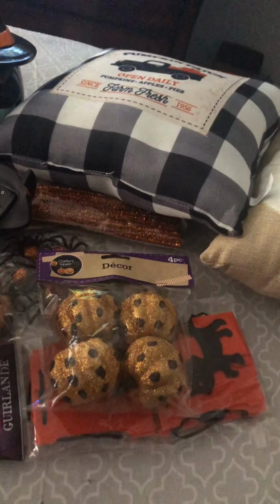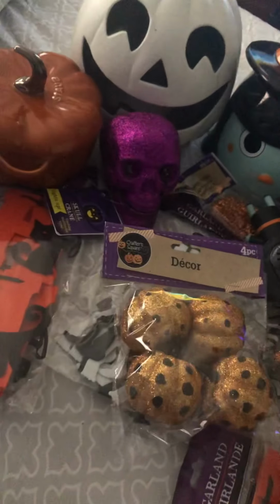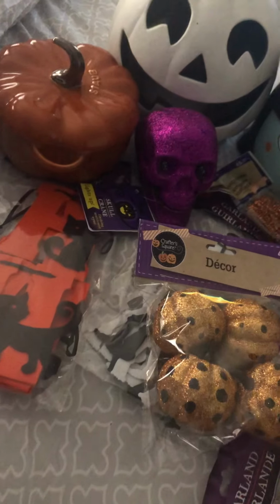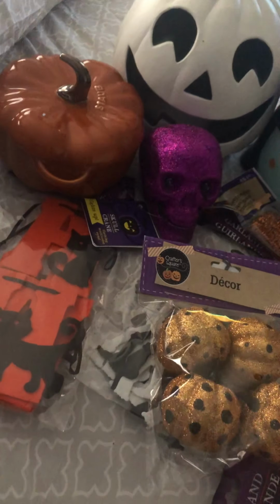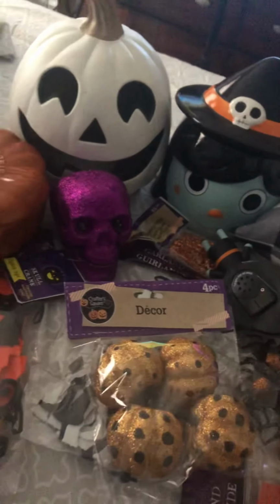Look at all these goodies I got. It's so cute. Everything is from Walmart, Dollar Tree, Target, and Bed Bath and Beyond. These things I got are just so adorable.